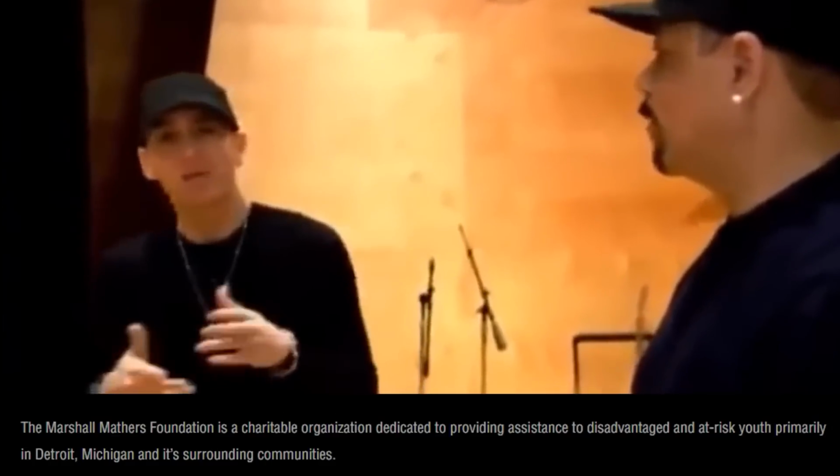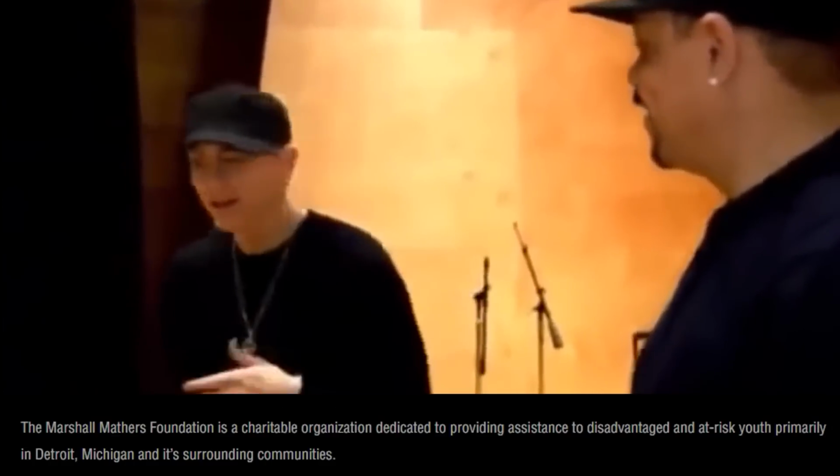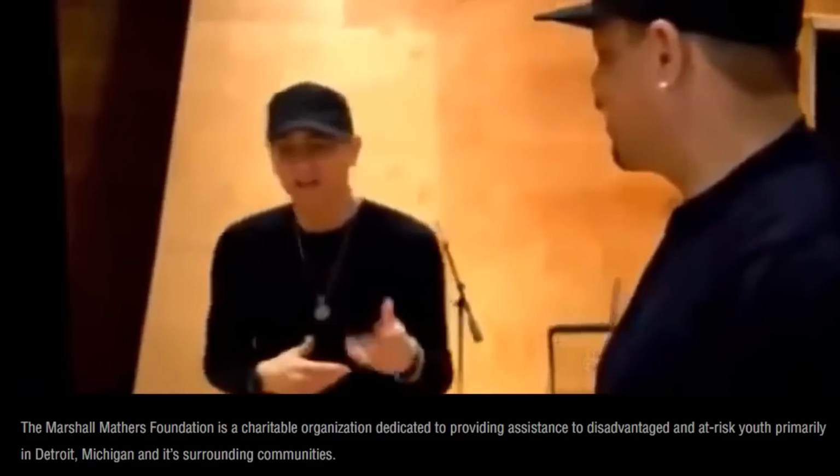On top of spending his money in crazy ways for himself, he also does great things by giving his money back to the people in need. His hometown of Detroit will forever hold a special place in his heart, which is why he created his own Marshall Mathers Foundation. This is dedicated to assisting those in Detroit and its surrounding communities.